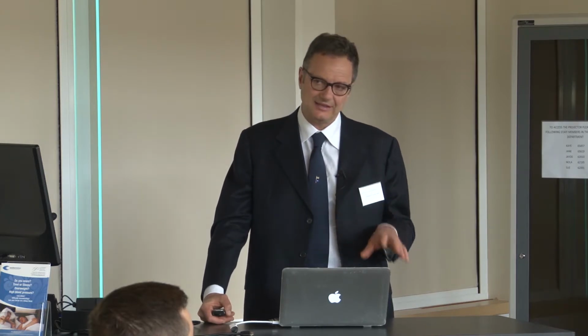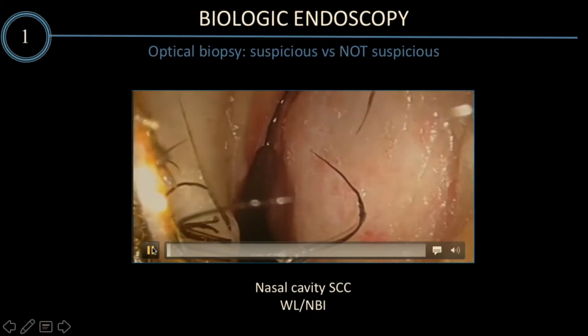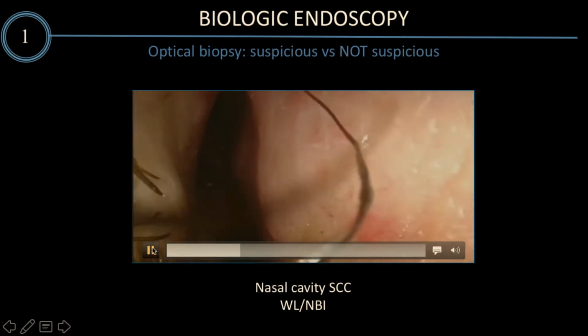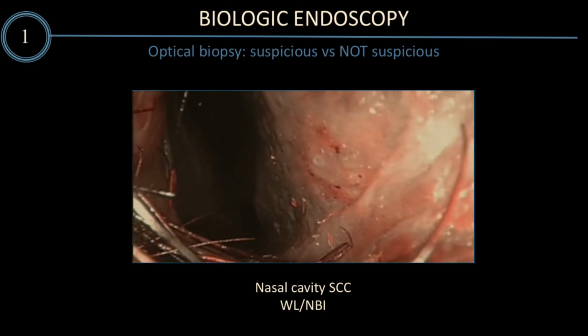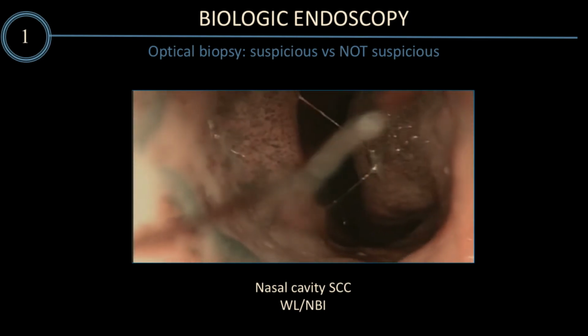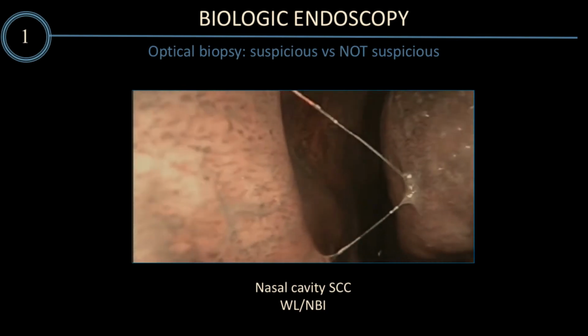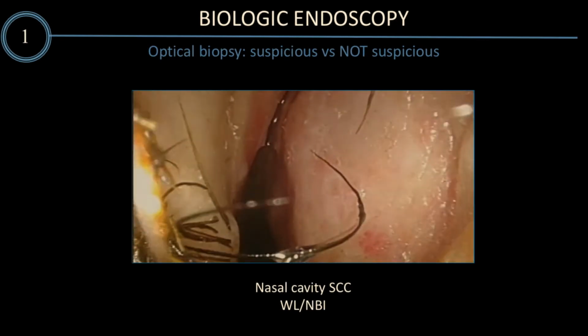Of course, NBI is useful only in selected, high-risk cases, not in very advanced cases, because it's not useful in this setting. This is an example of a neoplasia of the nasal cavity. This is an examination with the white light. We shift to NBI endoscopy. You can appreciate the dark spot in the lateral wall of the nasal cavity. This is very useful because you can target your biopsy exactly in the suspicious area.